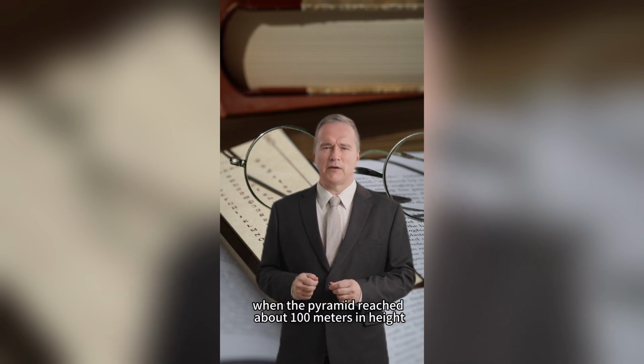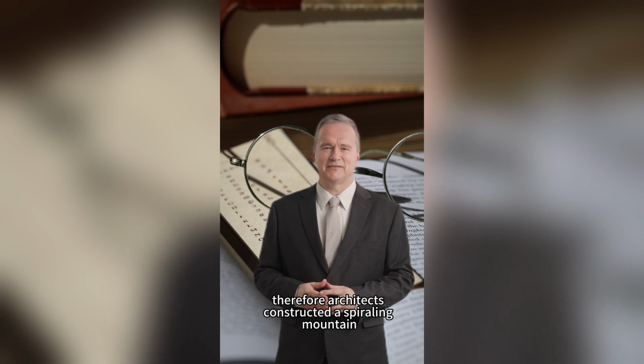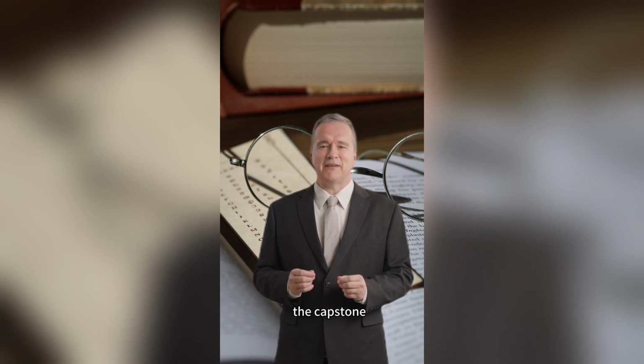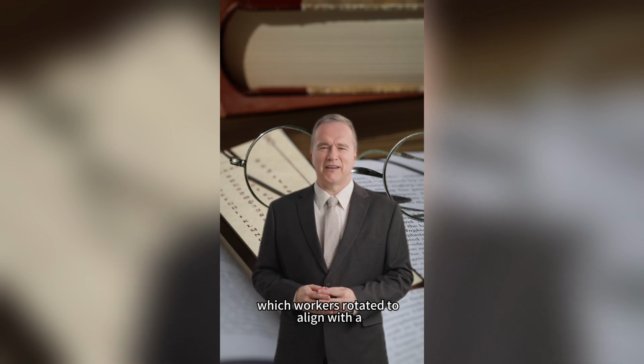When the pyramid reached about 100 meters in height, the materials for the final third could no longer be transported via the main ramp. Therefore, architects constructed a spiraling mountain ramp along the pyramid to avoid the enormous task of extending the main ramp. The capstone, shaped as a pyramidion with very smooth sides, required cautious handling and transportation. Stonemasons crafted a protruding stone plug beneath it, which workers rotated to align with a groove in the stone below, securing the pyramidion in place.